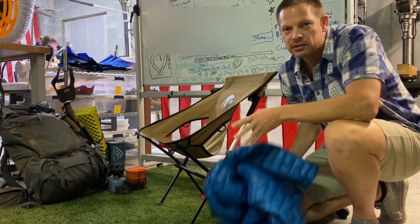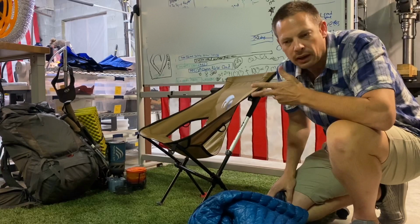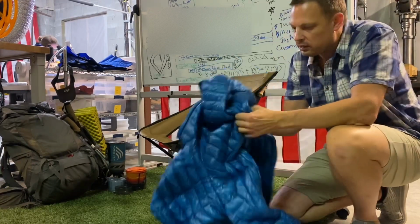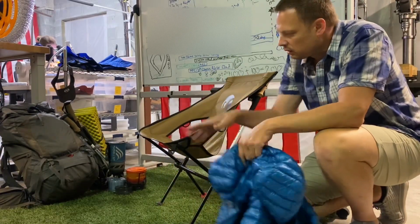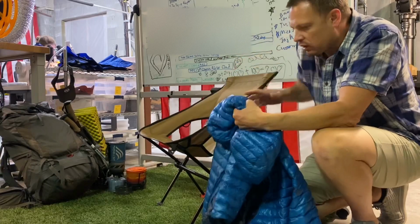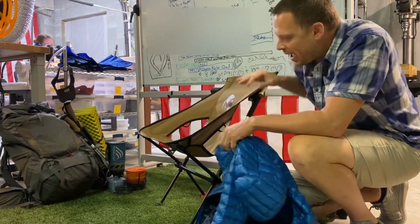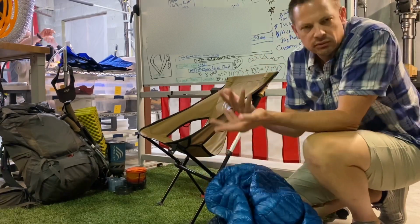All right, I want to talk about one of our design considerations that most people don't think about. When you wear a down puffy jacket and sit back in your seat, it crushes the loft of your jacket and your back actually gets cold. So there's two things you can do.